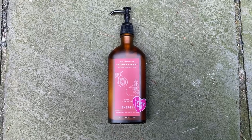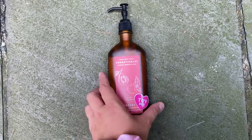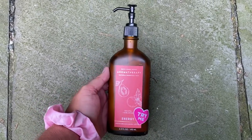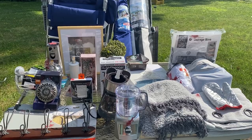Out of that entire filled Bath & Body Works dumpster, we only pulled out this Guava and Orange Aromatherapy Energy Cream. It's full to the top. I guess no one tried it out, but it smells pretty amazing. So it still was a good score. This is what we got at the Bed Bath & Beyond dumpster.